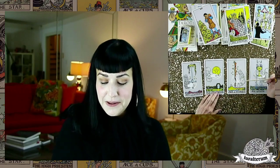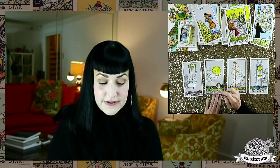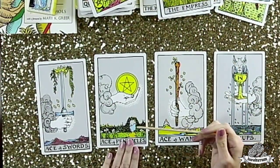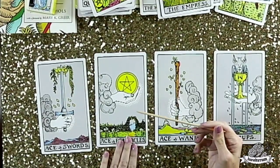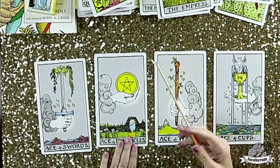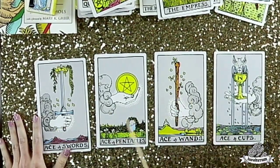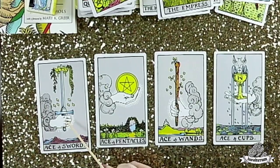So talking about the clouds is a little funny to me, but when you take a look at these, you can see that all of them have this cloud and then a hand coming out of the cloud. And there are lots of cloud images within this deck designed by Pamela Coleman Smith. The cloud typically in these cards is going to represent the concept of being from God or from the spirit world or from a universal consciousness.